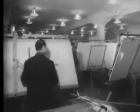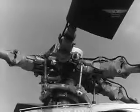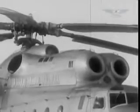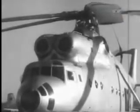A unique gearbox was needed to transmit power from the engine to such a big rotor. Mil found an elegant solution to this complicated problem. He also found an optimum layout of the entire power plant from the point of view of center of gravity. Two engines were placed in the upper part of the fuselage. Such a layout became classical for all helicopters with gas turbine engines.